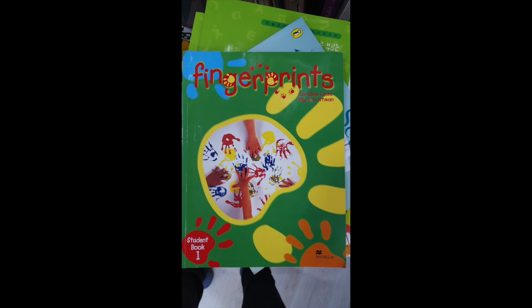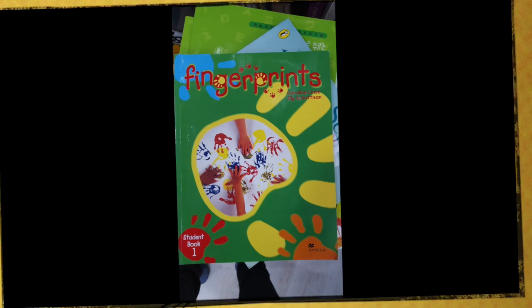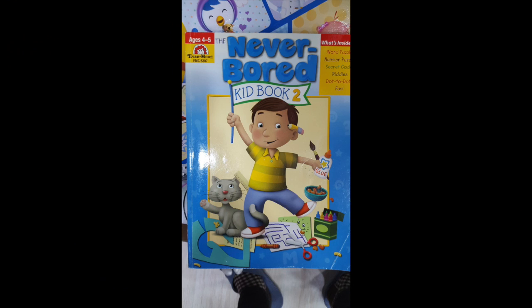Fingerprints is the 4-year-old's book. It is complete at this time, so for the month of February, I'm just doing review activities. This class meets once a week. You can use the Fingerprints book or some of these Never Bored Kid books or other texts or activities from the internet to fill their 30-minute class period.